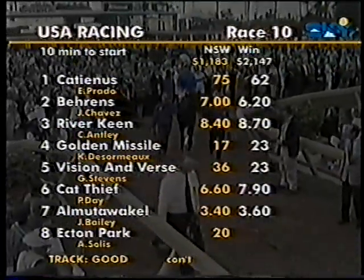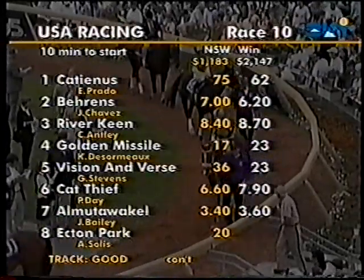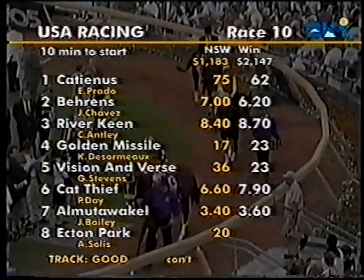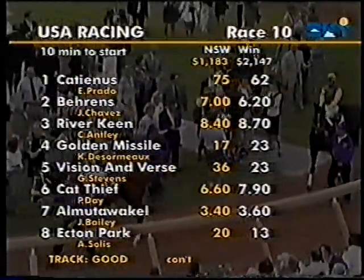Katina 62, 620 for Barons, 870 River Keen, Golden Missile and Vision Verths are both at 23. Cat Thief 790, Almerta Wakel at 360, and Ecton Parker's tumbling in at longer odds into 30.